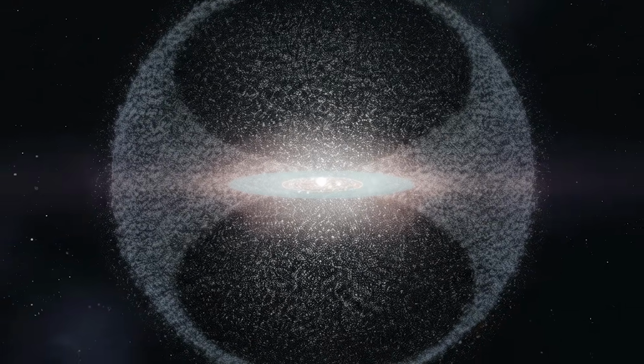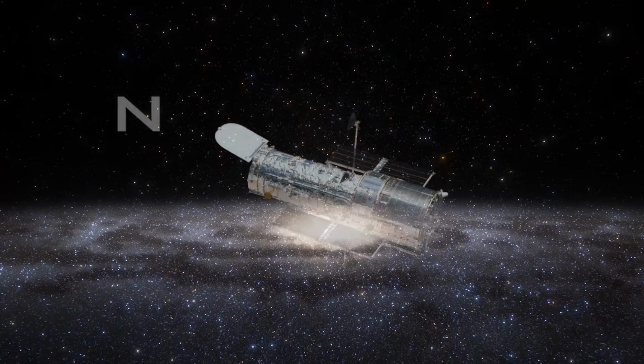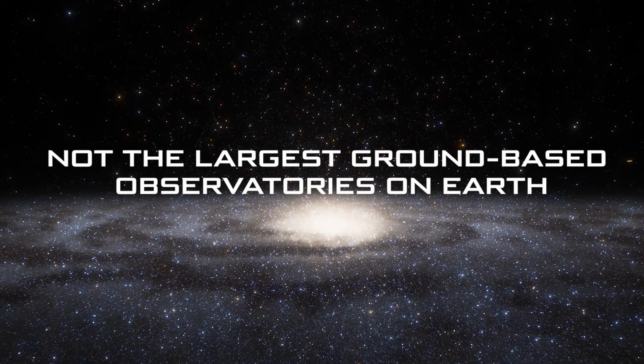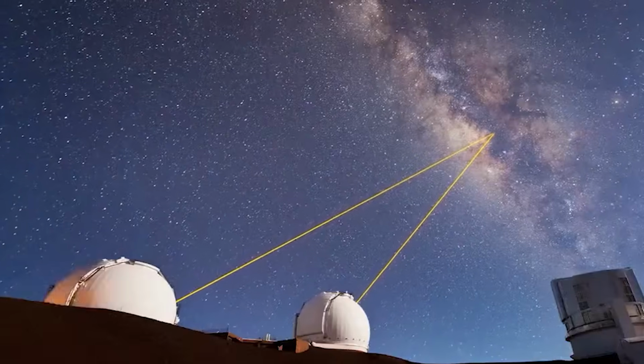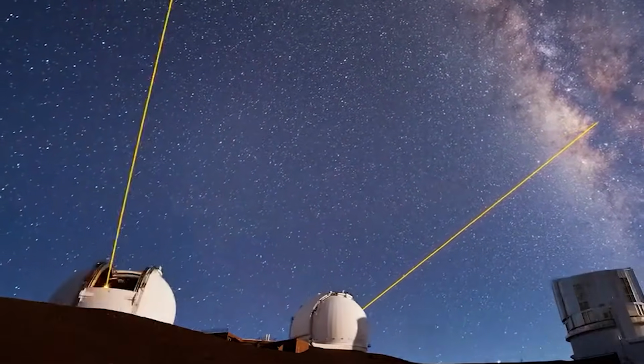No spacecraft has ever reached it. No telescope has ever photographed it. Not Hubble. Not the largest ground-based observatories on Earth. Not the James Webb Space Telescope itself. Scientists have been theorizing about its existence for more than 70 years.